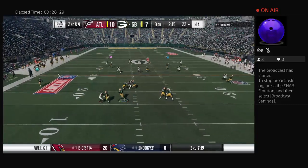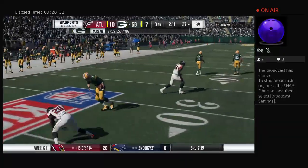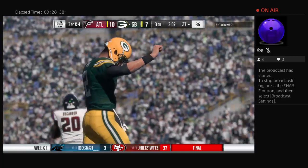Out of the gun, it's Ryan. Steps away to his left, and he'll slide down to avoid the tackle. He'll end up getting 5 out of that, but now they're looking at third down.